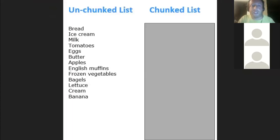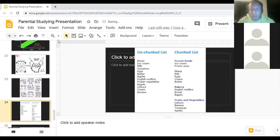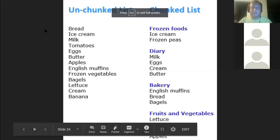The next is chunking things. Have a look at that list and try and remember all of that. And then look at it chunked. Oops, I forgot to do the animation, which gets rid of the little box. So there we go. Now try and look at the list and remember them.